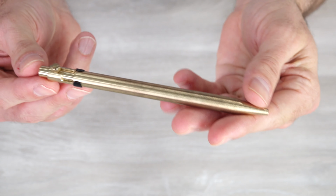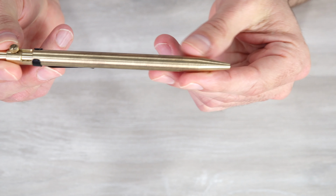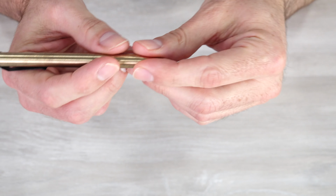The pen comes in several different metals. I have the bronze, and the bronze will definitely patina over time. I've had it for a little while now, and you can see that it's already starting to have some darkening, some patinaing from me writing with it a lot.